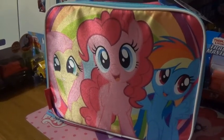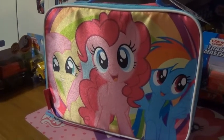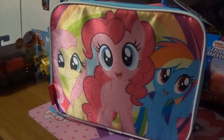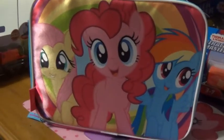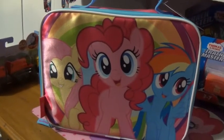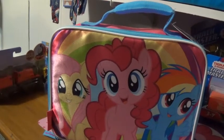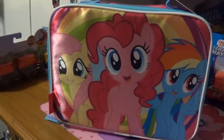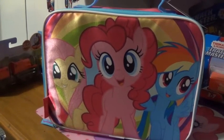So, My Little Pony Friendship is Magic hasn't really been sold at Walmart in a long time, but they're not going down without a final fight. Or in this case, have their lunch bag get sold there. I got it namely for the fact that it has a really nice picture of the ponies, and I figured this is a very unique item, and most likely I will not find it at any of the other Walmarts. Not in North Bay, and not in New Liskeard. So, I picked it up and bought it.